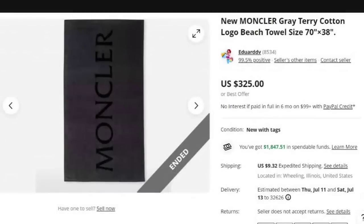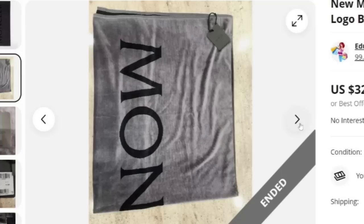Next is a name I was not familiar with, and that is Montclair. I am not a big designer person, so some of you might know these names. I did not. This is a new Montclair gray terry cotton logo towel. Looks pretty simple to me, but it sold for $325. Here you can see it folded.